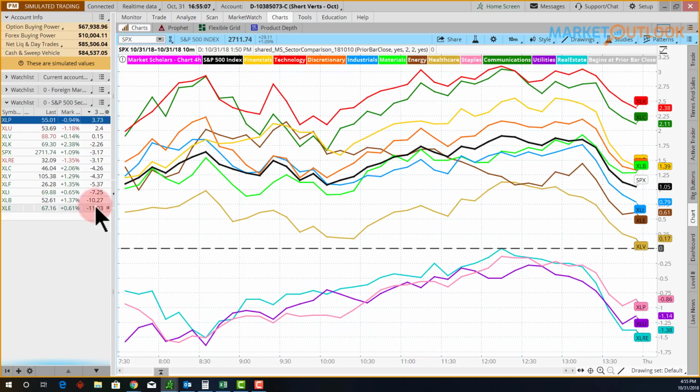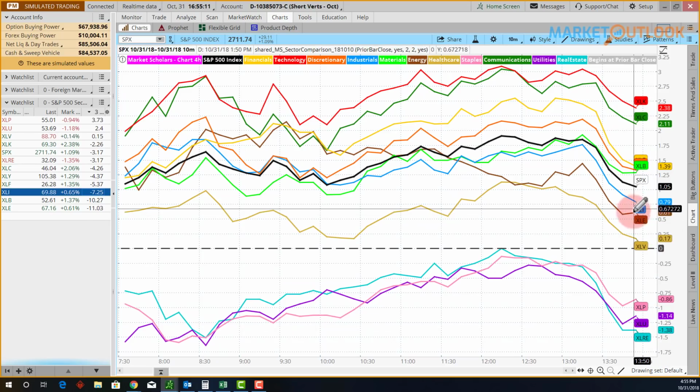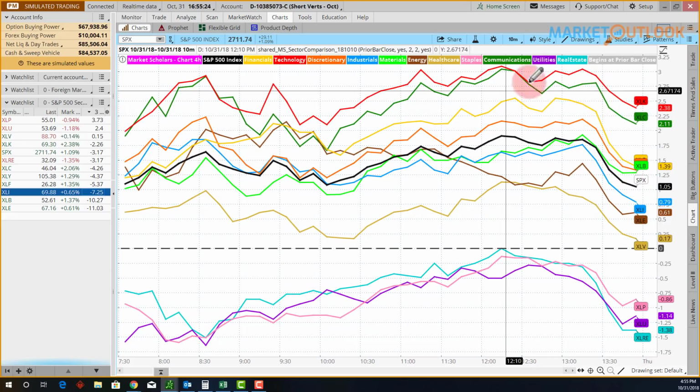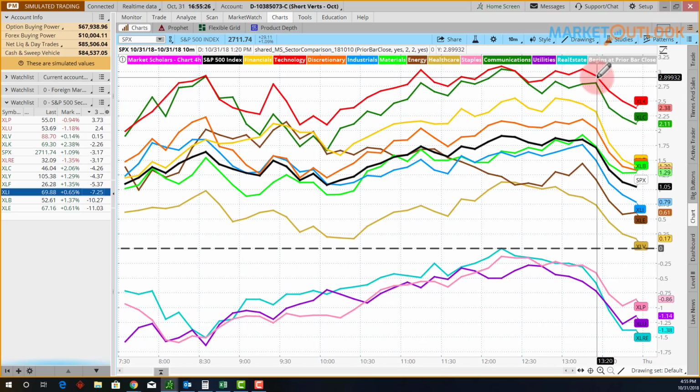Again, the most beaten up areas over the last 3 months are energy, materials, and industrials. There's energy, there's materials, and materials right above the S&P, and there's industrials. They're still lagging. As the dollar still hasn't started to drop yet, they would outperform when the dollar drops. If the dollar still rallies, these are the higher beta, higher momentum names anyway.